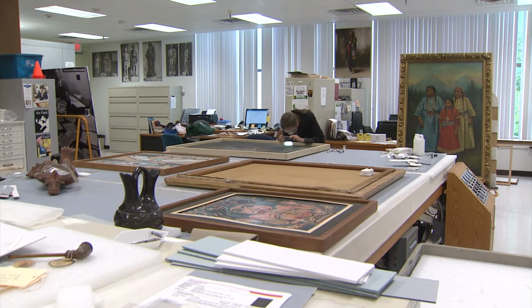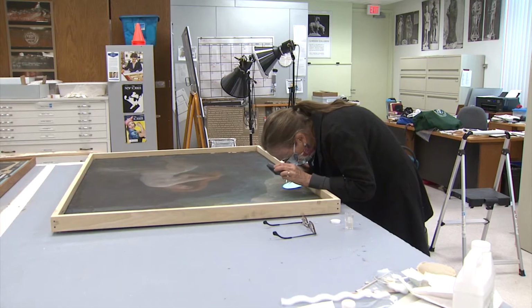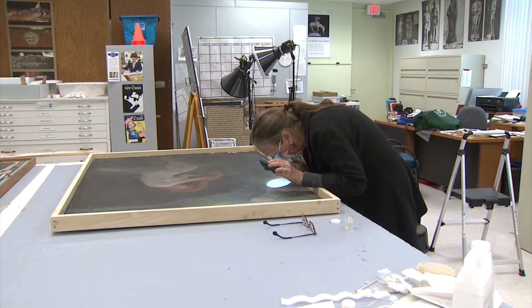About 20 Gilcrease employees are working full-time on this project, led by Chief Preparator Kurt Selby. Any nervousness that I might have had going, because, I mean, oh, that's a $10 million, no kidding. Yeah, I'll be careful. But after a while, you just know that you don't rush, you take your time, you think your way through it, and everything will be fine.